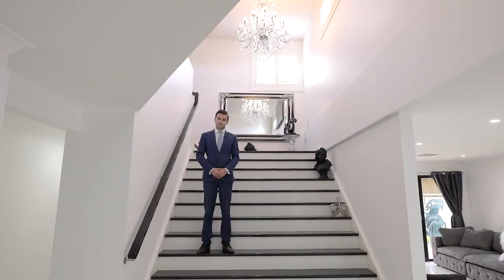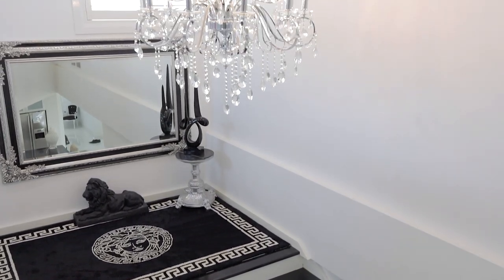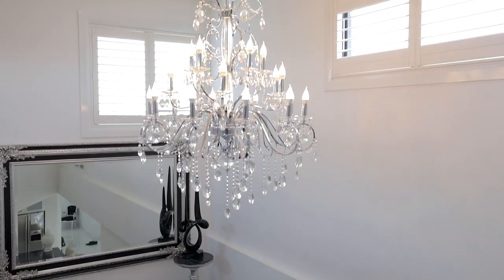This perfectly thought out floor plan features a 2.5 metre wide grand staircase topped off by a custom designed one of a kind chandelier.